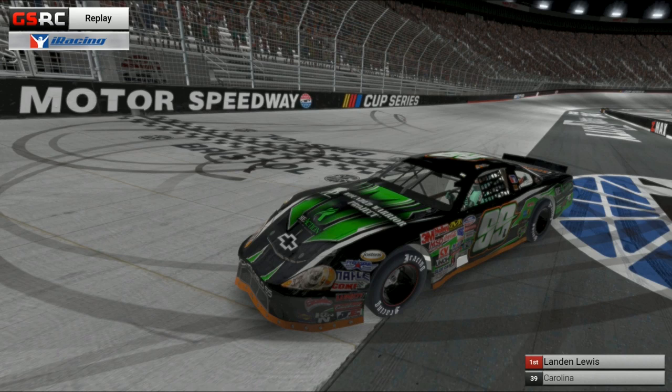Landon, congratulations. Another win for you, and that's going to jump you up. It's going to be real close. We'll have to wait for the official points, but I think you might be in third, and if not, you're going to be right there in third place, the battle for third, heading into Gateway next week.